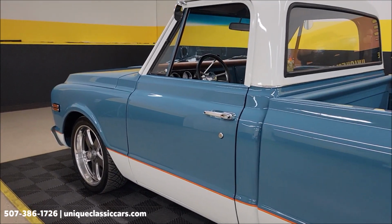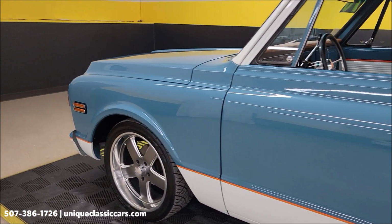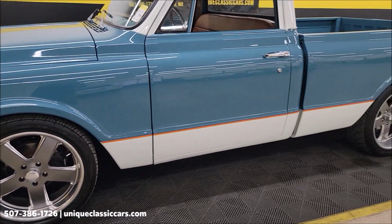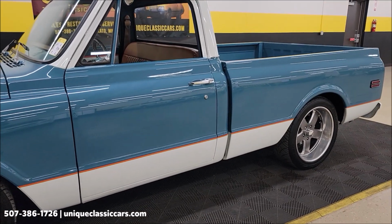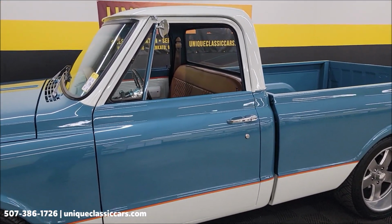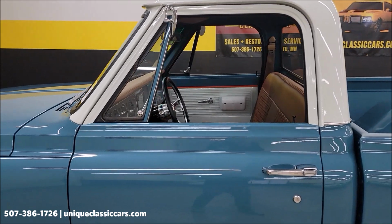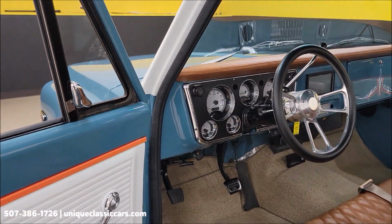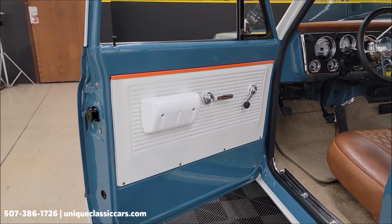Let's go ahead and take a look at this driver's side. Again, you can see the paint's free of any major nicks, dings, scratches. Nice shine to it. Great truck for your local shows. Guarantee you this one will take home some trophies. All right, let's take a little closer look at this interior. The door panels to match.